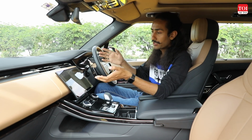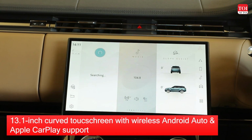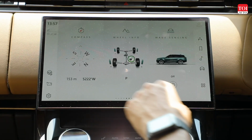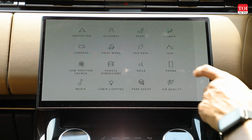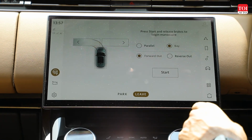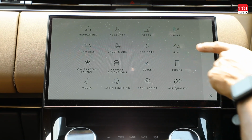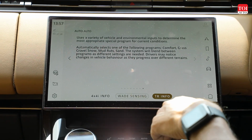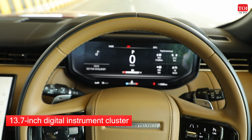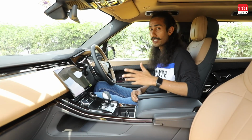For example, you can see that this 13.1-inch touchscreen is very easy to use. The touch response is pretty nice and it's packed with features. If I open the menu, there are so many options that you could probably spend 1 or 2 days just going through all the different menus and all the different things that it has to offer. It obviously supports wireless Android Auto and Apple CarPlay. You have a wireless charging pad, automatic AC. You have a 13.7-inch digital MID, and you also get a head-up display, which is very useful.